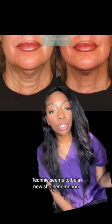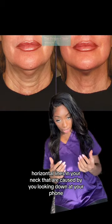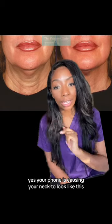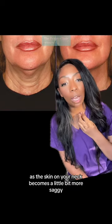Tech neck seems to be a newish phenomenon, horizontal lines in your neck that are caused by you looking down at your phone. Yes, your phone is causing your neck to look like this. But often it can just be seen with age as the skin on your neck becomes a little bit more saggy.